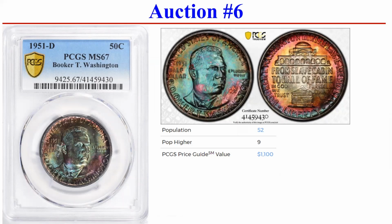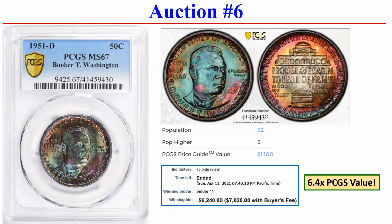I mean, it's just an interesting color scheme. I've never seen this in all the monster toned coins I've looked at. That level of blue and red, it's very interesting. Well, I could tell you CAC obviously did not approve it because they did not put a CAC sticker on it. I'm assuming it was sent to CAC, but I don't know for sure. But the market loved it because it sold for $7,020, which was 6.5x the PCGS value.